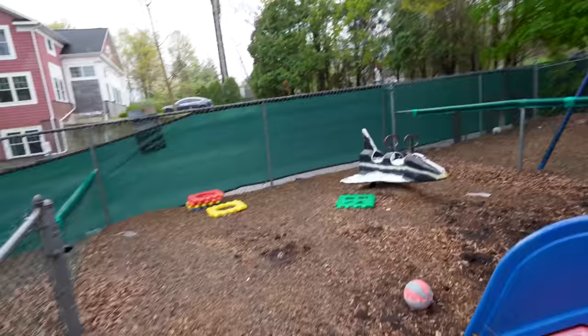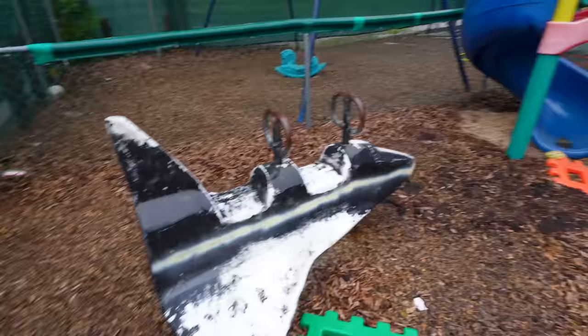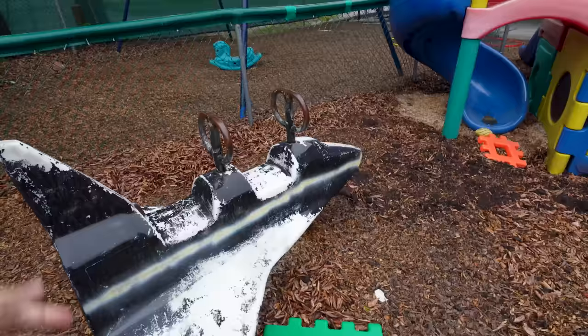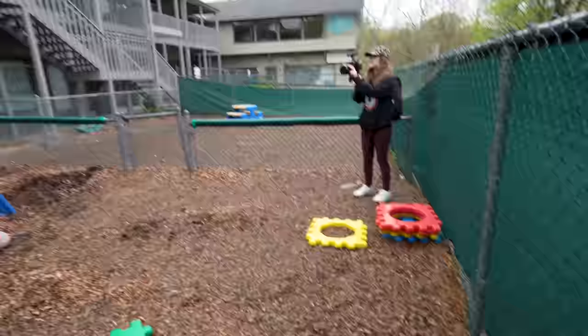Awesome. There's a little rocket ship here. Looks like someone painted on it. That's cute though. Yeah. I like it. It used to say United States, it looked like a rocket, but somebody ruined it. I would get on it if it wasn't raining. But it's raining. That's cool. It looks old. It's not happening. Yeah, this is the other side of the playground. Awesome.